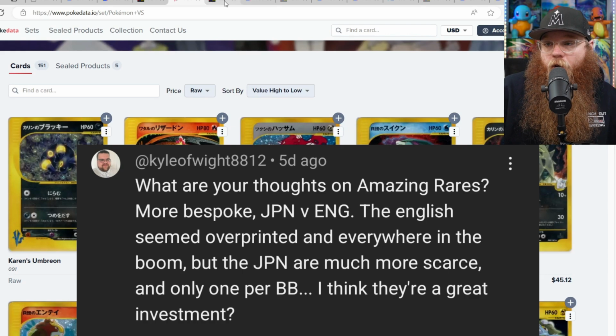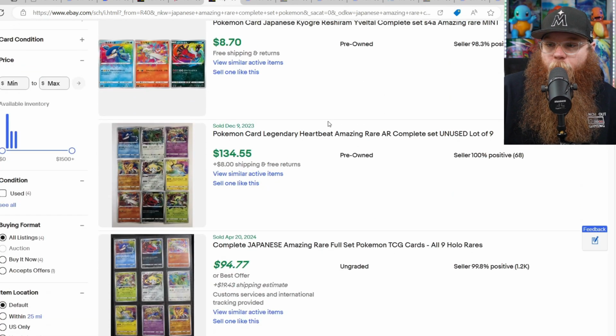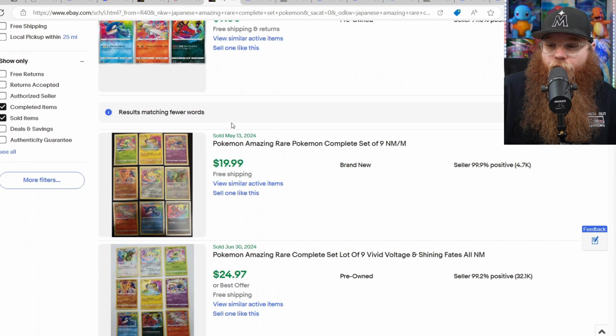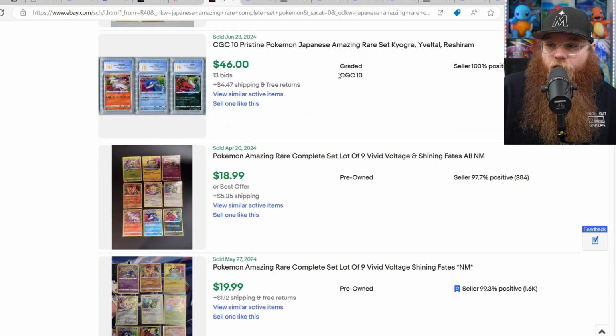I have a ton of the English ones because they're so cheap. So we'll take a little peek here on eBay sold prices. Someone got the whole set for Japanese for $134. So yeah, they are worth way more than the English. Because look at the English right here. 20 bucks. 25. CGC Pristine 10.